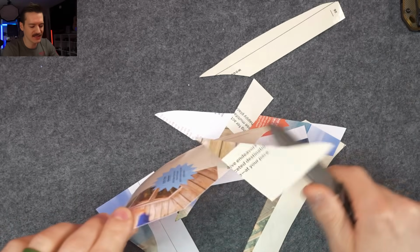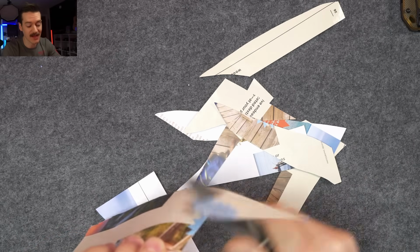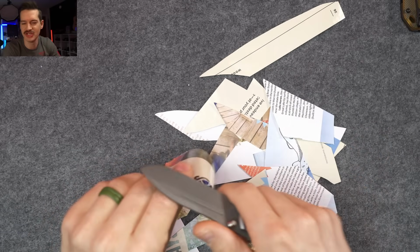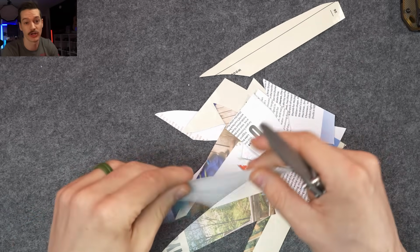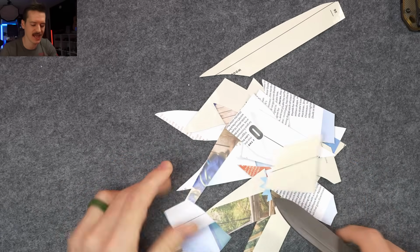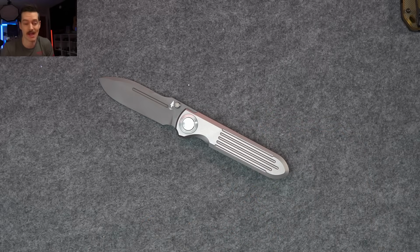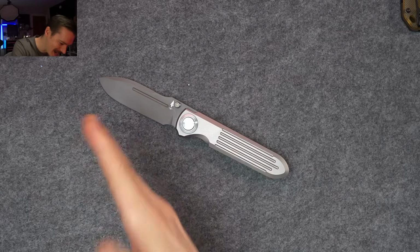My question is, I'm curious to cut just a bunch of shit with it, just to see what happens. Just get a big old pile of boxes and start chopping, and see how many boxes it takes. Will it take 1 million boxes? I don't know. I don't have 1 million boxes.